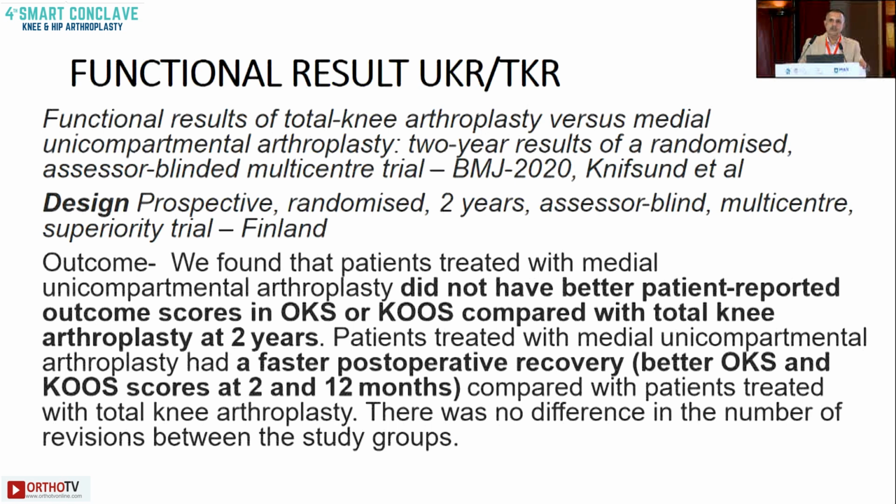So, if we talk of functional results, we see that at the end of 2 to 3 years, there are very few studies which say that the UKR scores over the TKR. And now with the new age TKRs, where we talk of personalized alignment, restricted kinematic alignment, functional kinematic alignment, with the technology, either navigation or robotics, these early functional results are also getting better.